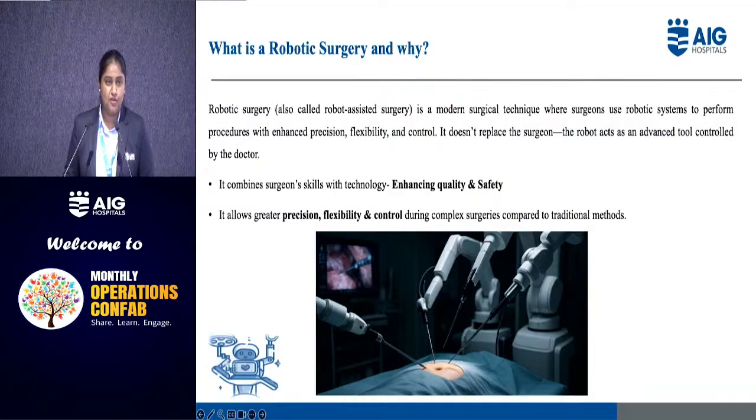So you all know what a robot is. We'll see what a robot does in a surgery and why we are using the robot. Robotic surgery is nothing but using a robot in surgery where the robot is under the control of the surgeon. It does not simply do the surgery and come back. It is completely controlled by the surgeon. So it's not like replacing a surgeon.